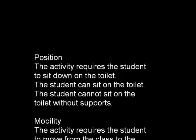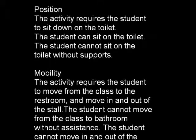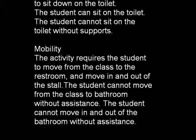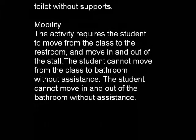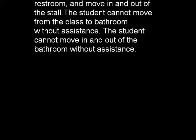The activity requires the student to sit down on the toilet. The student can sit on the toilet. The student cannot sit on the toilet without support. The activity requires the student to move from the class to the restroom and move in and out of the stall. The student cannot move from the class to the bathroom without assistance. The student cannot move in and out of the bathroom without assistance.